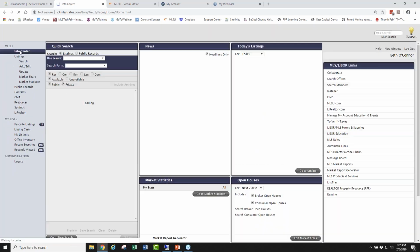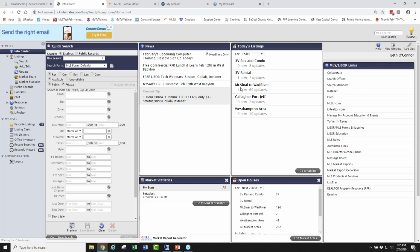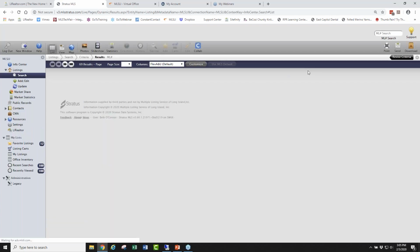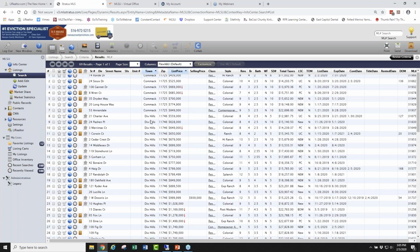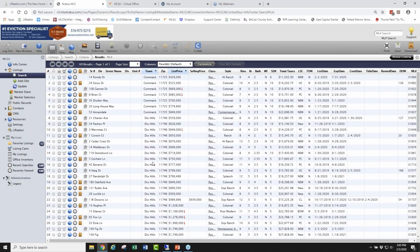And then I always like to test it. I go back to the info center and just double check. If I'm looking at this group here of 69 updates and those listings are not in Mount Sinai all the way over to Wading River, then I know something's not right. Do you see this? Somehow I'm getting Commack, Dix Hills in for that search.